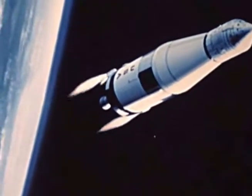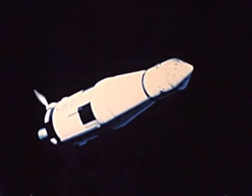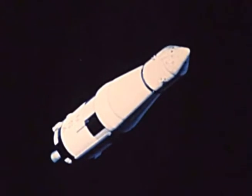The third stage performed its function perfectly, and 5 minutes, 19 seconds later, Apollo 8 was traveling at 24,200 miles per hour toward the moon. 20 minutes later, third stage separation occurred.